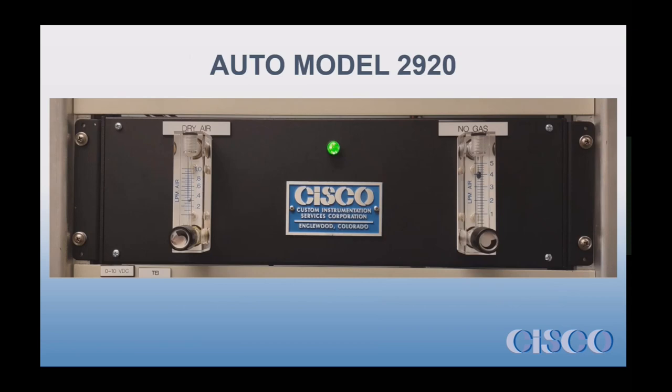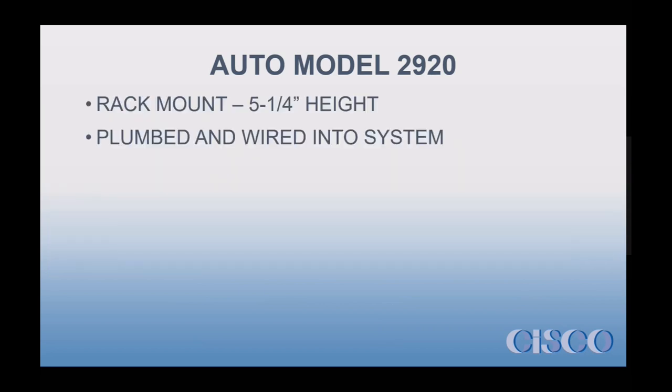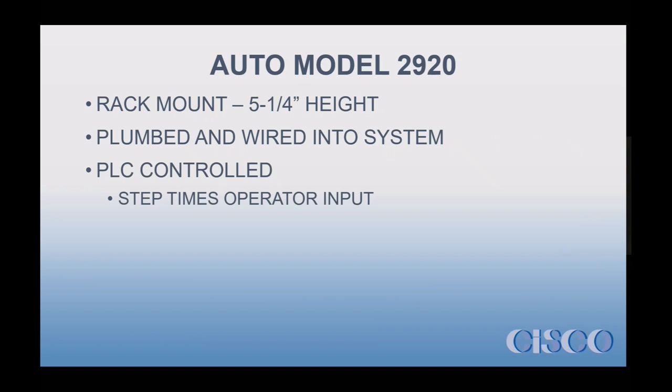Here's the second model, model 2920. A little simpler even, because the system supports it more than the quarter meter does. It's rack mount, 1/4 inches in height. It's plumbed and wired directly into the system. It's PLC controlled. Step times are operator input. You need to set it up once, or reset it up once. So, unless you do a big modification to the plumbing system, et cetera, that will never change.